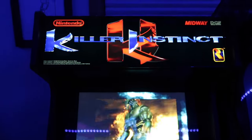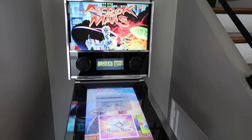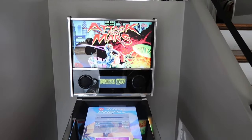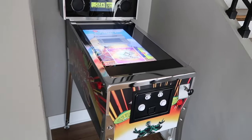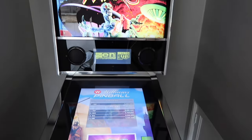You could argue the fact there's value in both. That's what we're going to talk about. Believe it or not, this is a lot bigger than what you think if you've never seen one. I've seen the Star Wars at Costco and have played this plenty of times. The artwork is identical to what you would get with the Attack from Mars from AtGames, for a heck of a lot cheaper of a price.